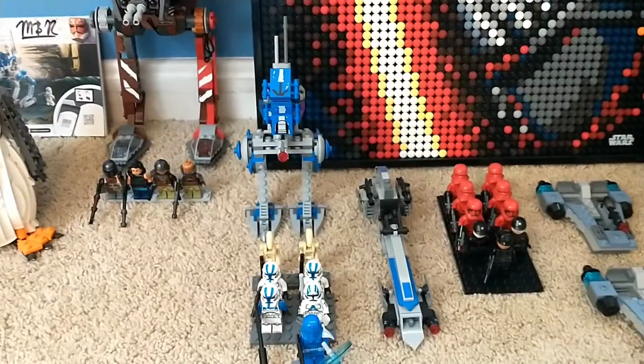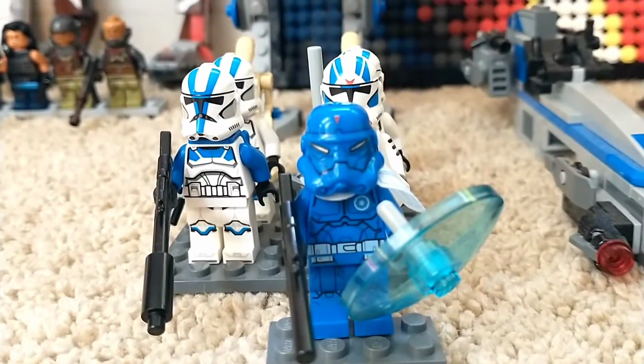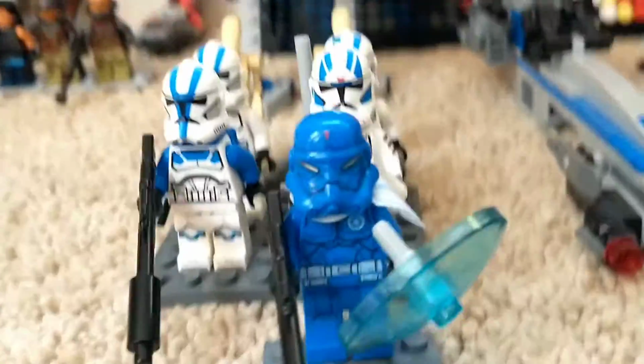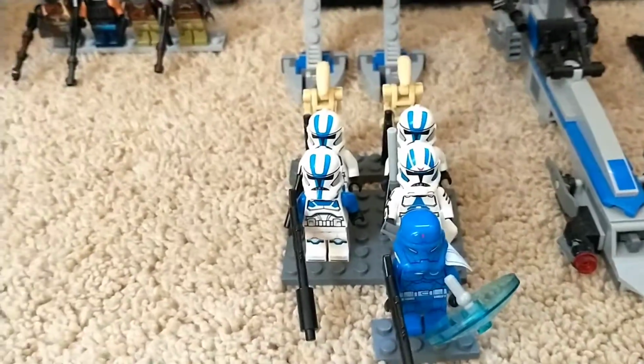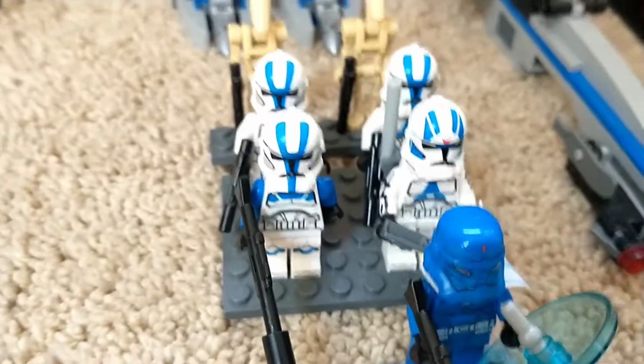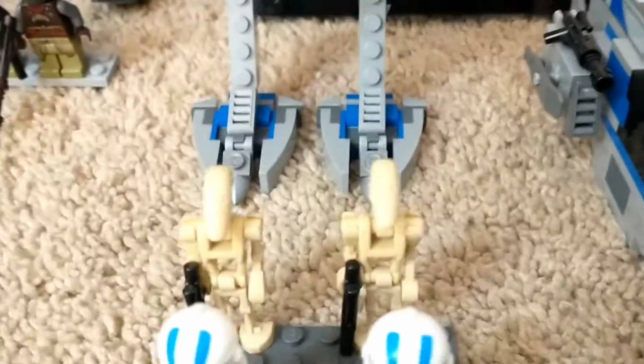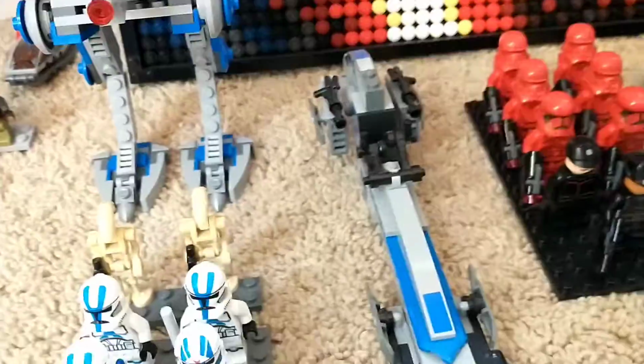The coveted 501st Battle Pack here, of course, with one of my new favorite Star Wars minifigs I own, possibly my favorite. I don't know exactly the name of it, I got it at Brick Fair this weekend, and obviously the Fire First General modified minifigure I made with the custom arm printing. We have the Jetpack Trooper, 2 normal Fire First Troopers, and some battle droids along with the Walker and Speeder.